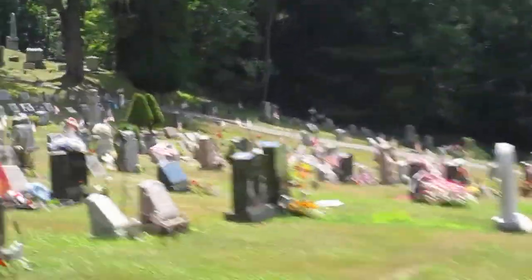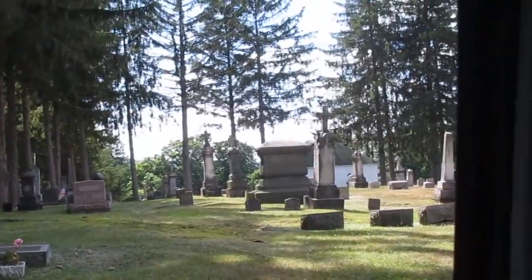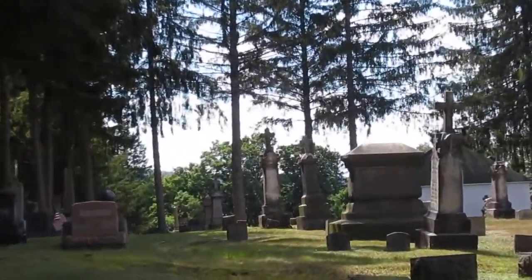I think the newer grave markers are right there, newer graves. Oops, let me get up here and I'll be able to show you a little more. There's some of the older ones. I'm going a little fast here. Not fast, but fast. It looks like I'm going quicker than I really am. Alright, let me get up here in the shade a little bit and I'll show you what's going on. What's what. Okay. These are some of the older graves. And it's a Catholic cemetery right here.